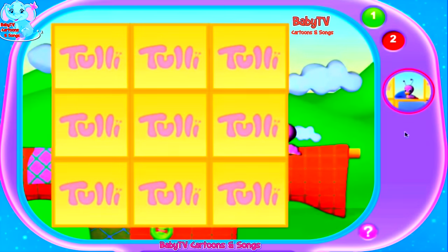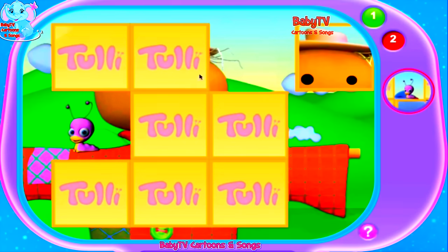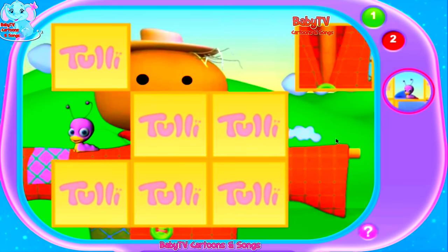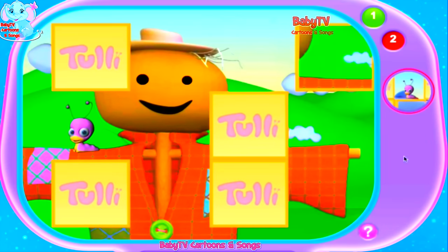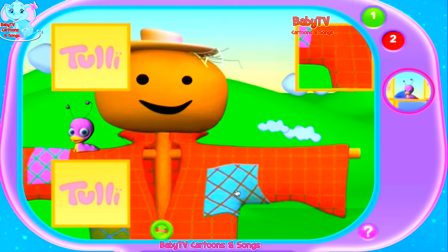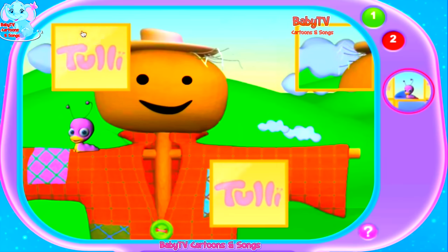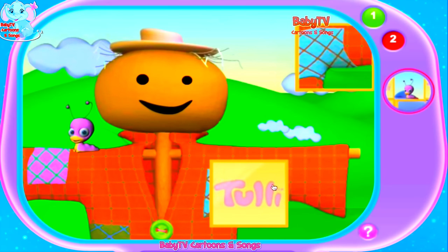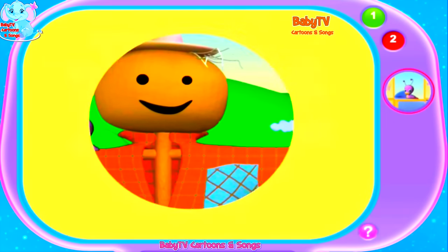Can you match the missing pieces of this picture? Well done! Almost! Let's try somewhere else. Well done! Great! Well done! Great! Let's try again! Well done! Well done! Let's continue! Great! Well done! It's a scarecrow! Let's play again!